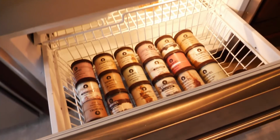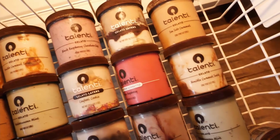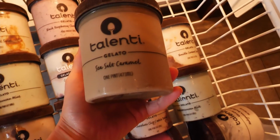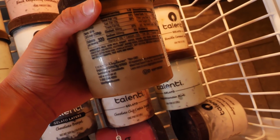We had a fully stocked fridge with all the beverages we desired, and in the freezer compartment, a shit ton of Talenti. All the flavors you can think of: lavender, mint, confetti, raspberry, caramel, which by the way is hands down the best Talenti flavor. Don't fight me on it, just accept it.